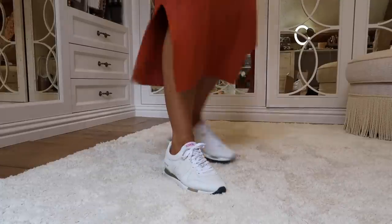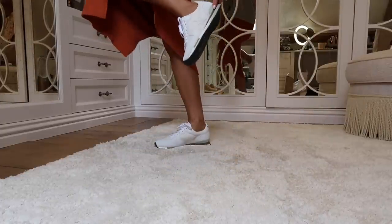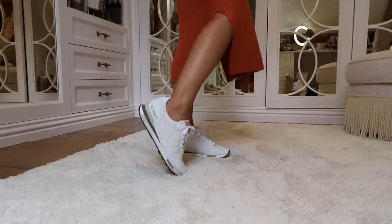Yeah, I wish the sole wasn't black. I wish that tip wasn't black because the other detail is like a nice tan, and it would be nicer if that was tan too, but alas, I have not designed them.